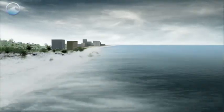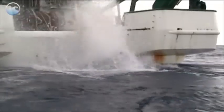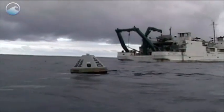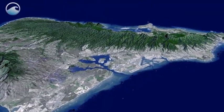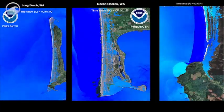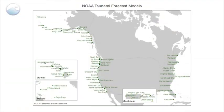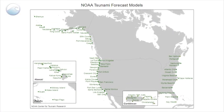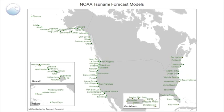flooding there will be. NOAA scientists and engineers are currently testing the 4th-generation DART buoy that will be able to measure local tsunamis as well as distant ones. Flooding forecast models incorporate local topography and historical tsunami data in order to more accurately predict exactly how a tsunami might behave when it reaches shore. NOAA has 75 site-specific models that can provide high-resolution flooding forecasts for effective response and mitigation during a tsunami event.